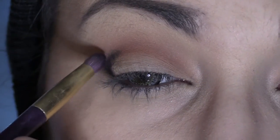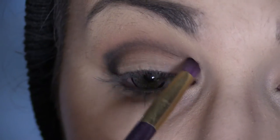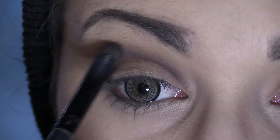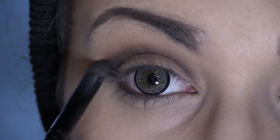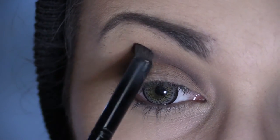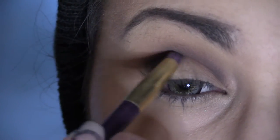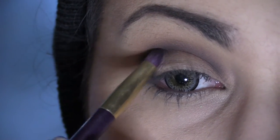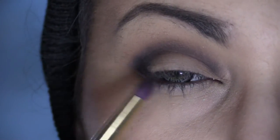And now I'm going to go in with the black and sculpt out my outer V. This is a Sonia Kashuk brush, and I'm just sculpting out my V. Then I'm going to go back in with my dome shader and gently buff this out. I'm going to go back in again with that black because I want this to be really sculpted and defined up here on the outer corner, keeping it right there in the V of our eye, or C, or whatever shape you want to call it.